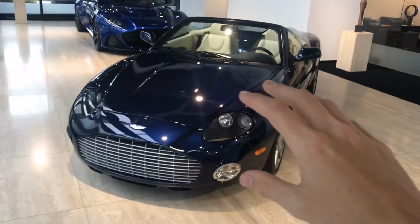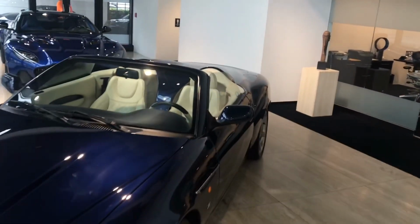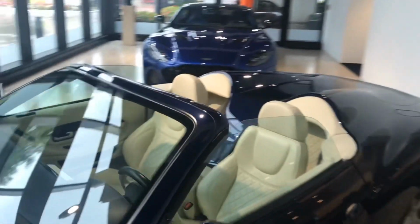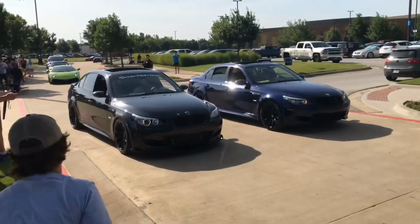GT2 RS is cool and all, but look at this. This is a Zagato AM1MR. I don't know. It looks really good. There's only 99 of these. They're all US custom made.